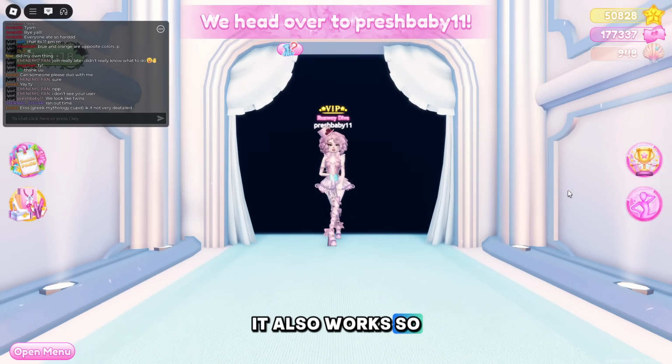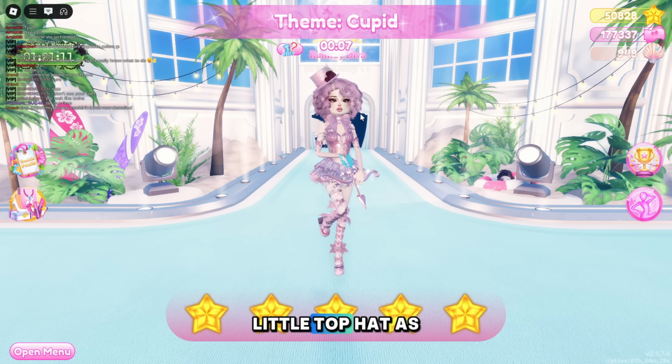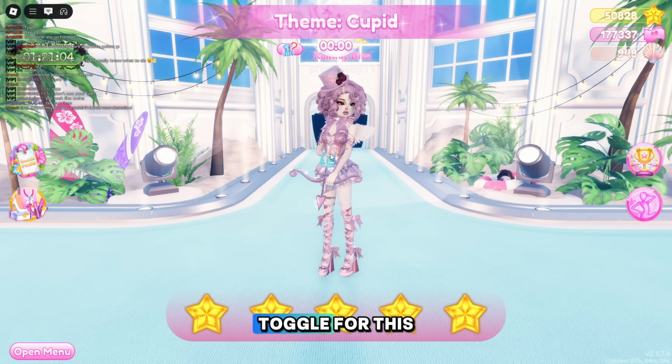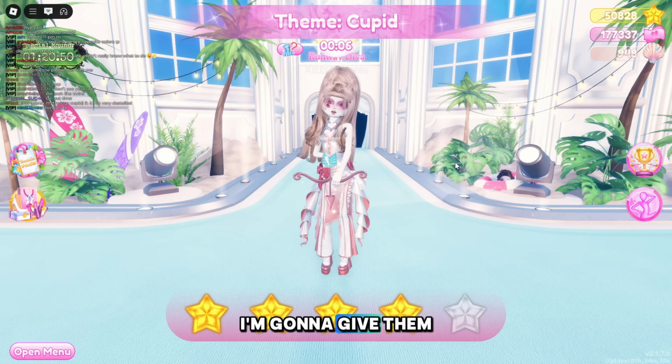It also works so well for the Cupid theme. This one is so adorable. Immediately 5 stars. I'm obsessed with the little top hat as well. She ate that up. I really hope that eventually they give us a toggle for this bow and arrow. It's been so long and we still can't color it. This one is cute. They said they joined late. I'm gonna give them a 4.